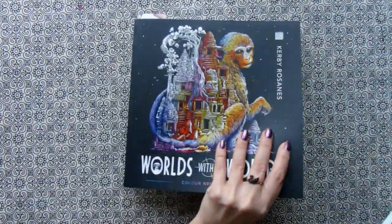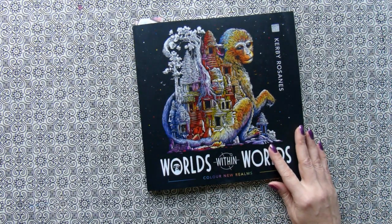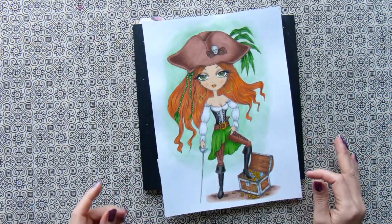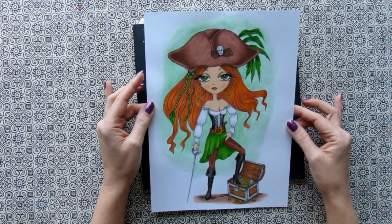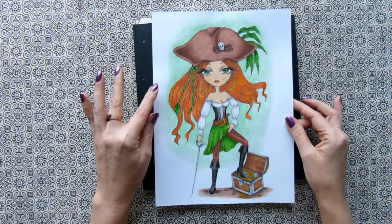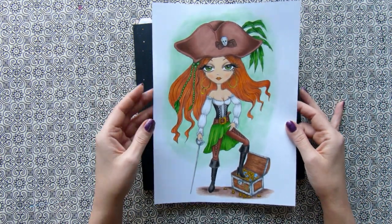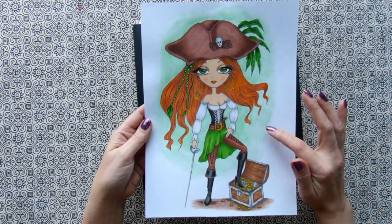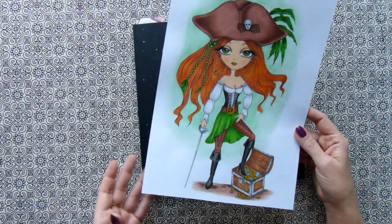And finally, the last illustration of May. No, I think I forgot to show you my parrot girl. This was for my monthly color along. It's Julia Spiri Whimsical Wonders. I colored this parrot girl and used markers, pencils and Derwent Inktense for the background. Almost forgot to show you.